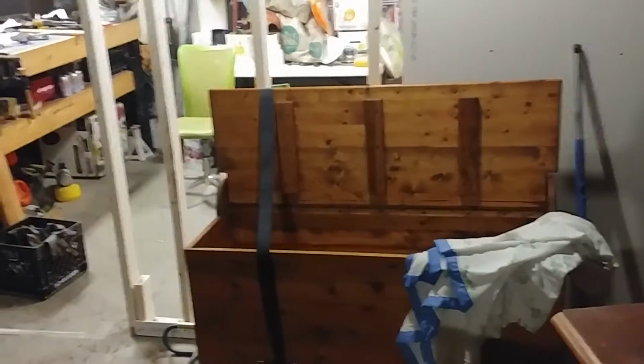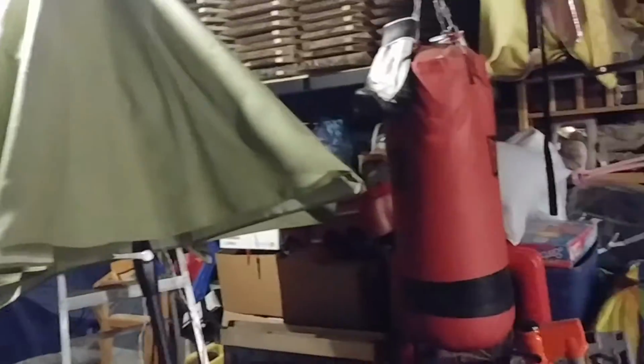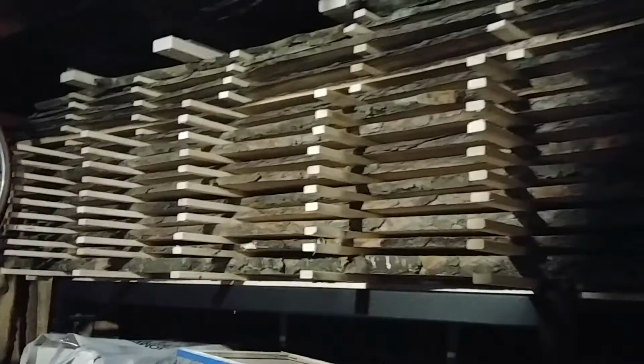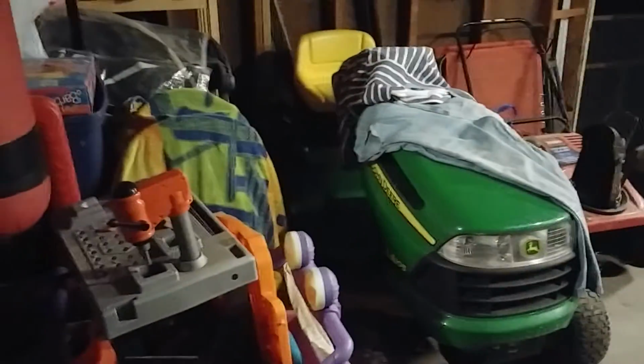Bottom line is, started cleaning out the garage. Compared to the mess that it was in the last video that I showed you, got a lot of the stuff picked up. There's a huge garage sale pile. There's my cherry slabs drying back there in the corner. Oh, it's gonna be so pretty. Give that stuff a year to dry out. But we got most of the garage stuff sorted out.